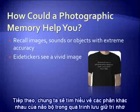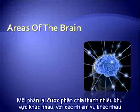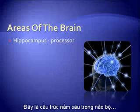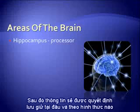So let's look at the different parts of our brain that handle memory. Certain areas are especially important in the formation and the retention of our memory, because our brain is divided into several different areas, and each area has specific tasks. We have the hippocampus, which plays a very strong role in processing information as memory. This is a primitive structure that lies deep in the brain. It has a very important role because it takes that information and then determines where and how it's going to be stored.